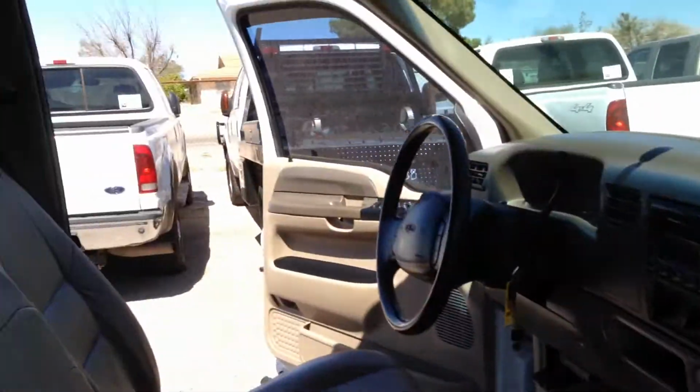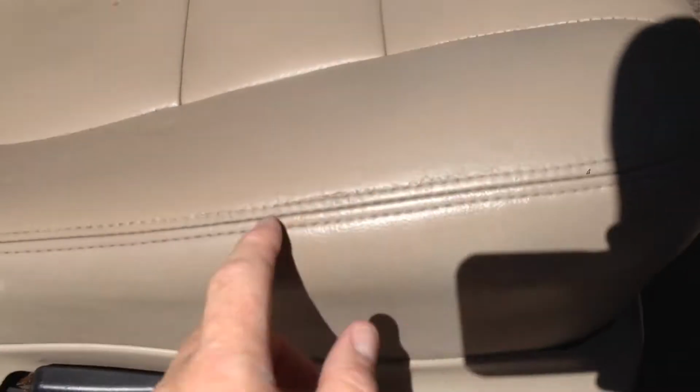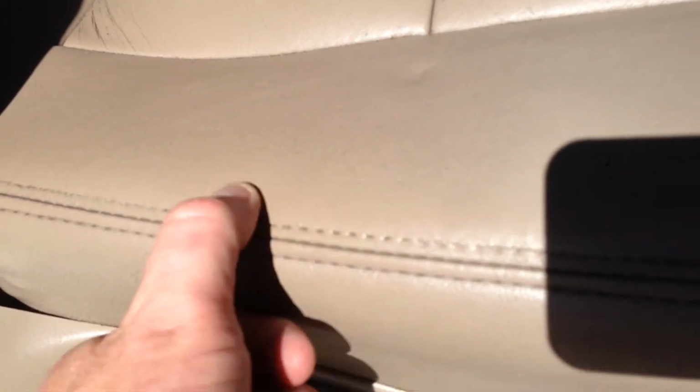Door locks. They work fine. Got a manual seat on this side. I think there's a little repair right here. I can see where there was a tear here and our mobile repair guy fixed it. Did a really good job.